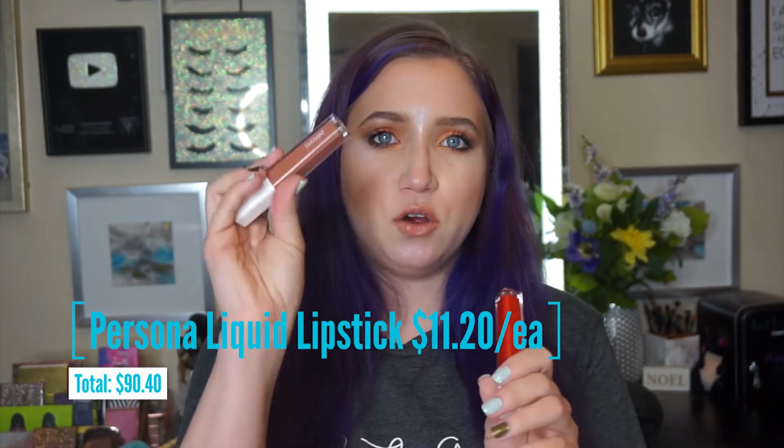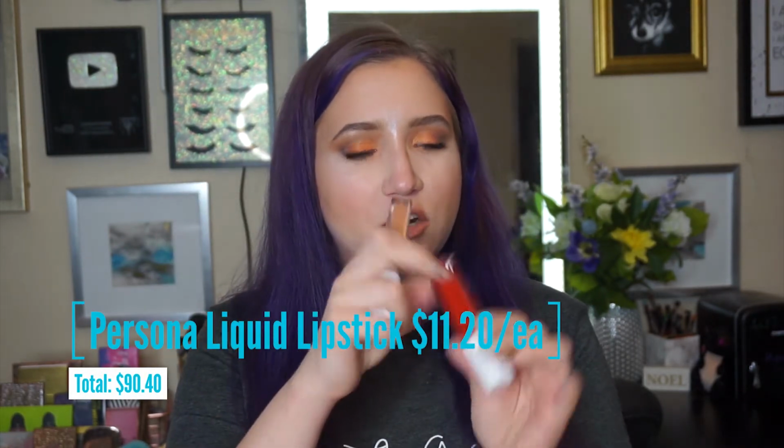Next, I placed an order on Ulta for one of their 21 Days of Beauty hot buys. It was on the 17th, the first day of the 21 Days of Beauty. I got 2 Persona liquid lipsticks. I got the shade OG and the shade Holy Grail, so this nude and this red. I am wearing OG today, topped with a gloss from Wet n Wild. I just wanted to make it a little bit peachier and glossier.